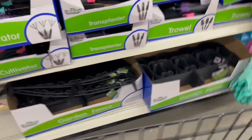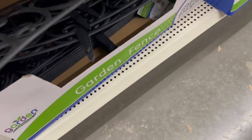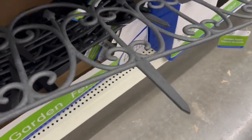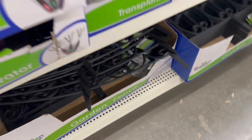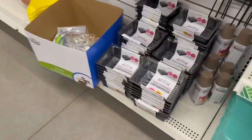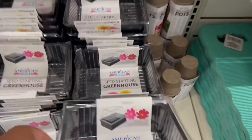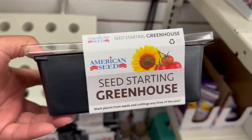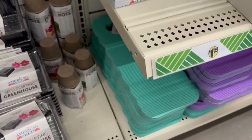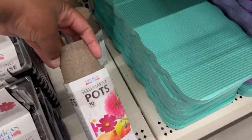Oh, look at these garden fences. I got some of these a few months ago. These are like $3 at the Dollar General. A seed starting greenhouse, so you can start your plants in these. Oh, we got little starter pots.